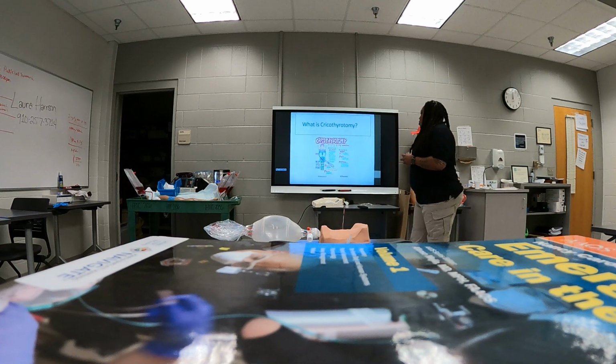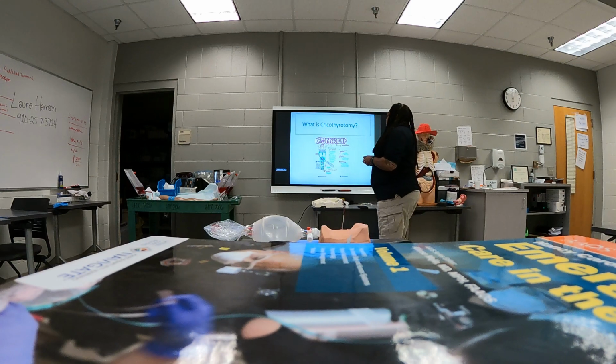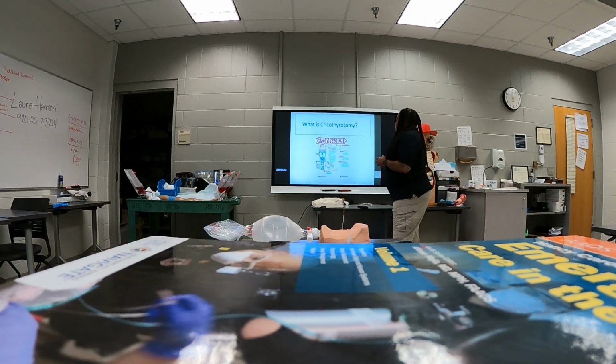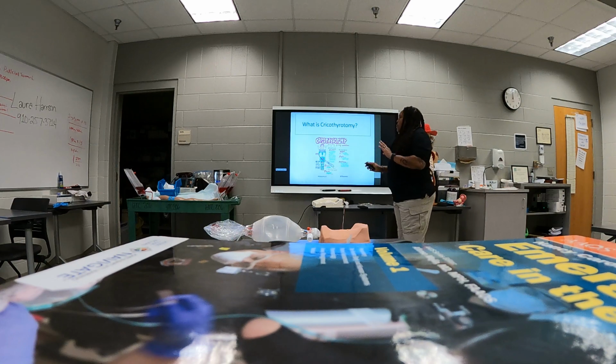There is the needle portion. That can be a little tricky, but that's something that we see in various different services. And then we have the percutaneous as well. But we'll get a little bit more into this. I don't want to go too fast to confuse anyone.